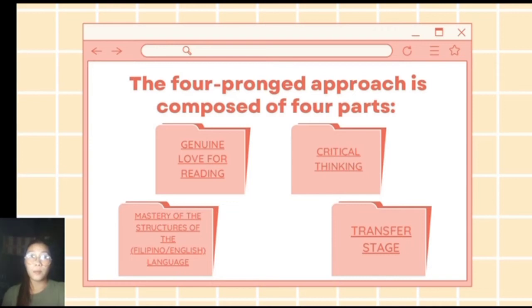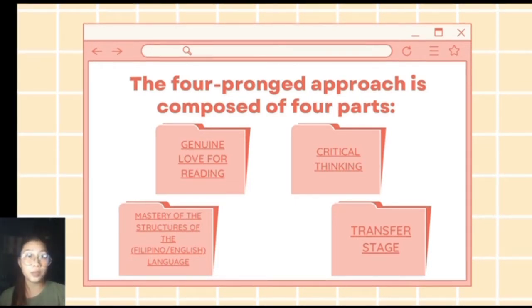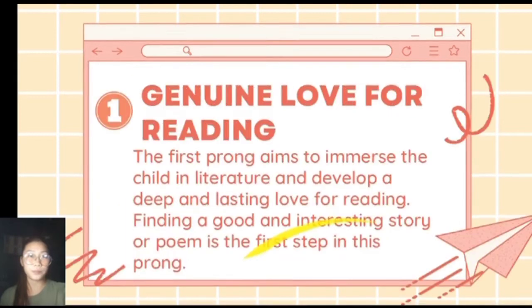So let's talk about the four-pronged approach, and it is composed of four parts. The first one is the genuine love for reading. The second is critical thinking. The third is mastery of the structures of the Filipino or English language. And the last one is the transfer stage.